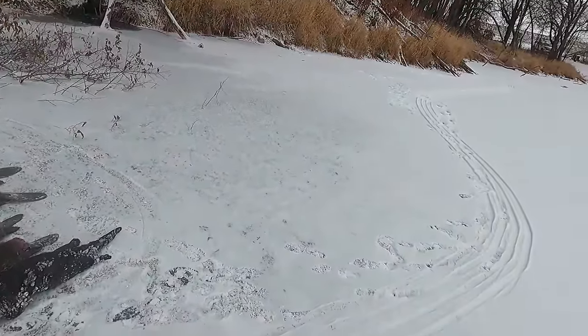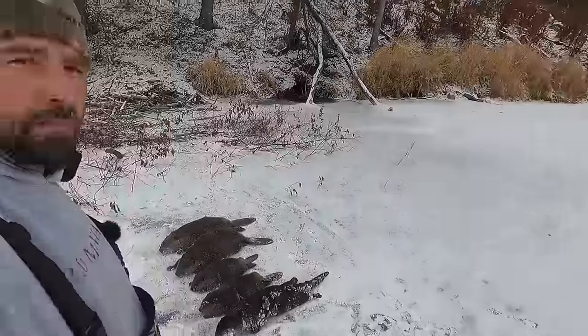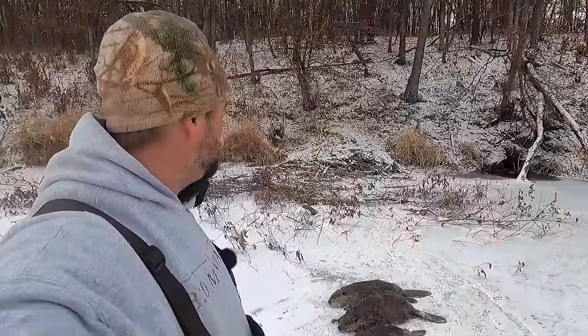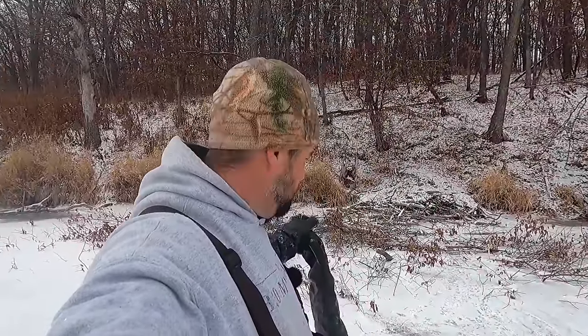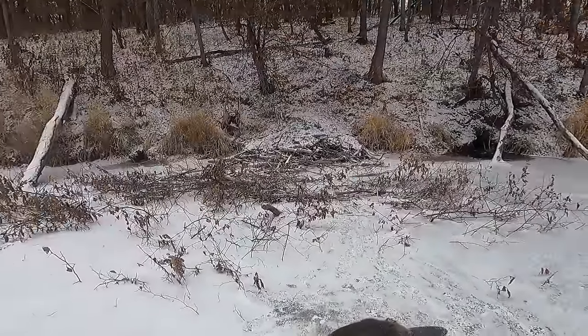Hopefully tomorrow's check, I'm guessing it's gonna yield hopefully another otter, maybe another bigger beaver. There's gotta be a bigger beaver in here, because this one trap back here, they chewed the swivel stick off. So, it could have been one of the big beaver we caught, I don't know. But definitely an awesome day getting some of these beaver out of here. We'll see you at tomorrow's check.